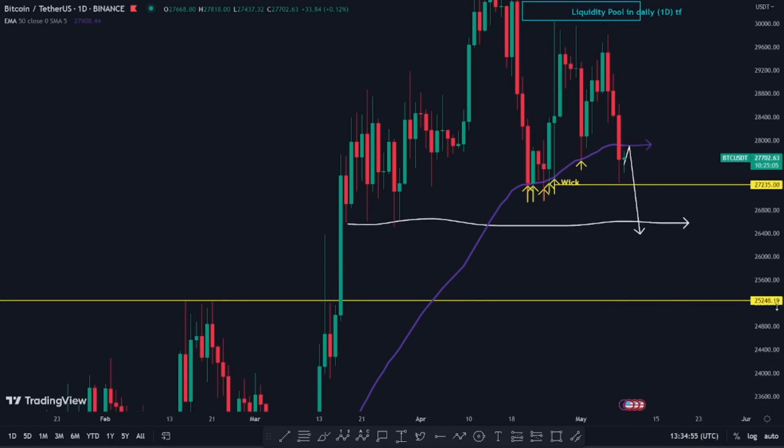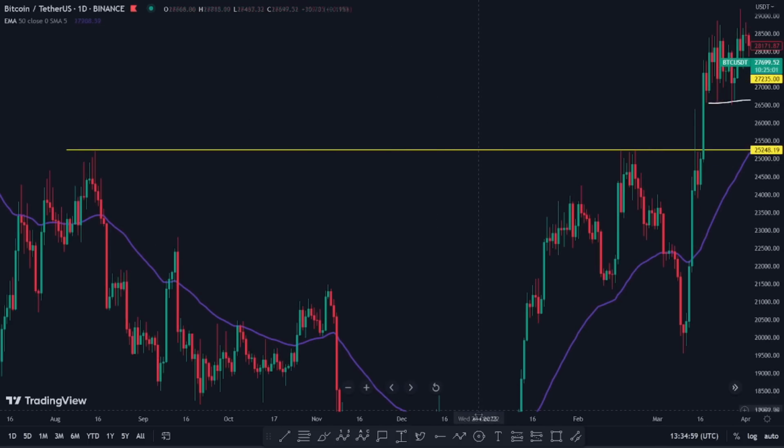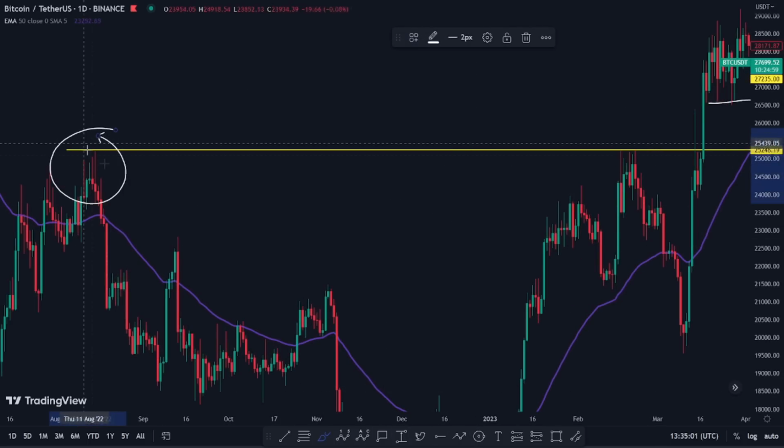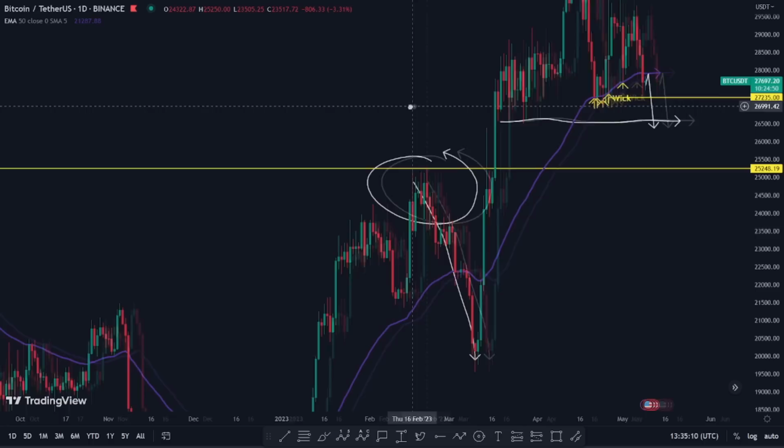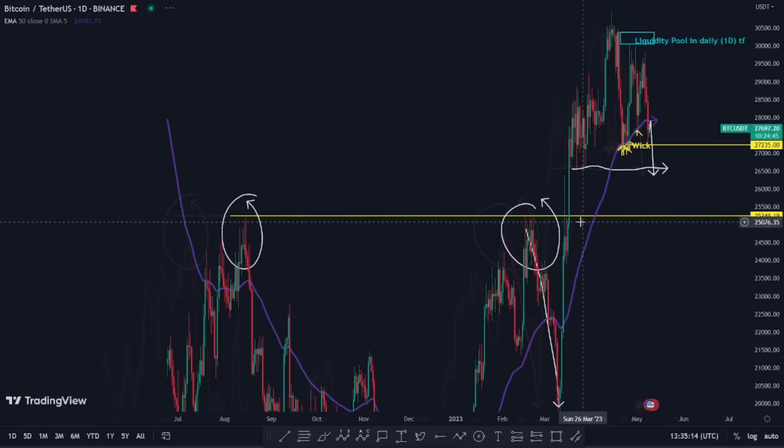That is 25,300, and this zone is quite interesting because you can see that there was a sell-off here when we came to this zone. Then we came back to this area here, another sell-off, and we haven't tested it as support yet. Okay, so that's quite an interesting zone.